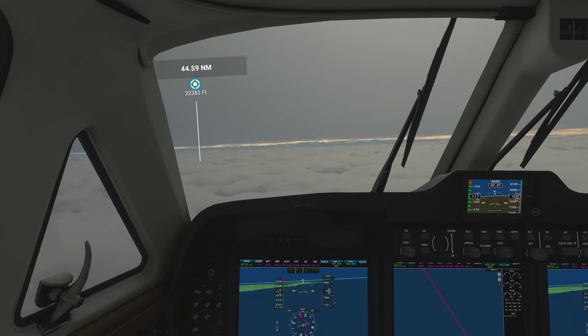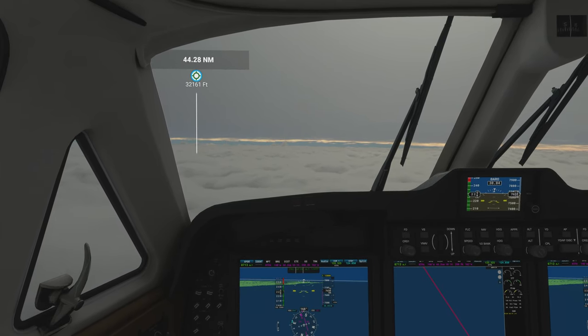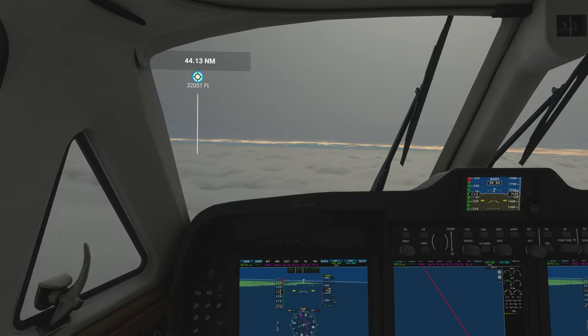Gonna hit B for barometer. Okay, yeah, it was a little different. That's fine. Looks like we're closing the gap.